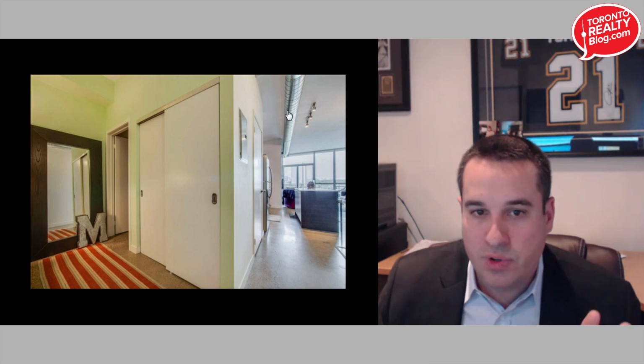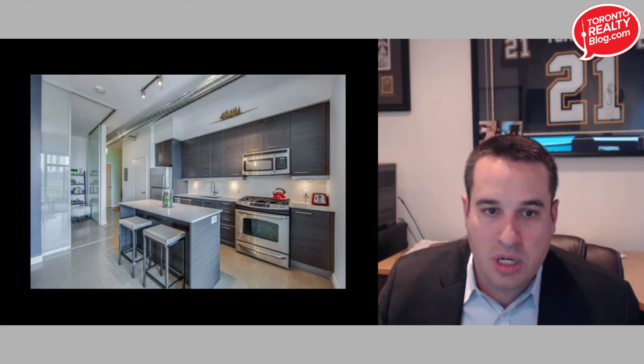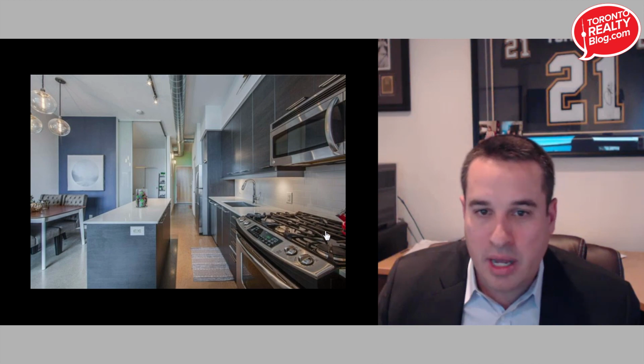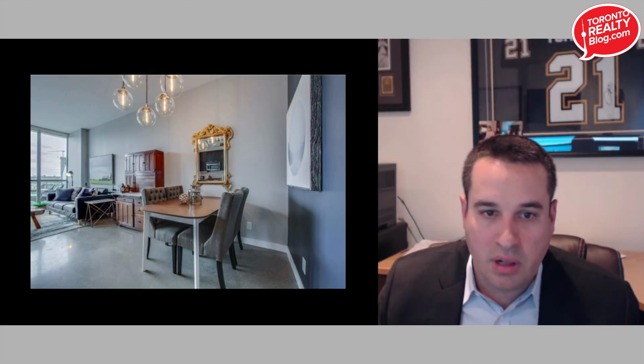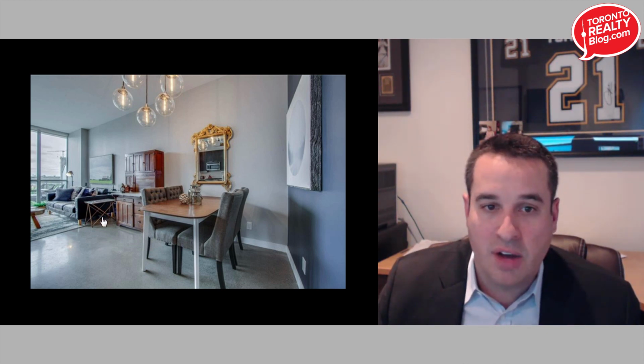Polished concrete floors, 10-foot ceilings, tons of storage, split bedroom, split bathroom, big open concept space, love the big kitchen, sliders for the bedroom, sliding doors. Some people don't like that. We've got gas. Love the ceiling height. Okay, so this is great. Big open concept living dining. That's what I look for in a soft loft.